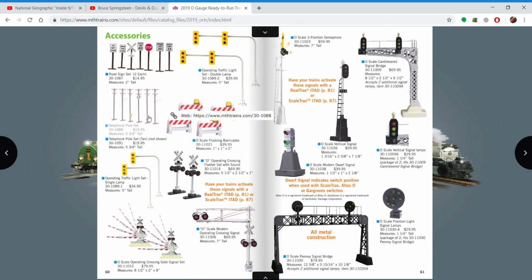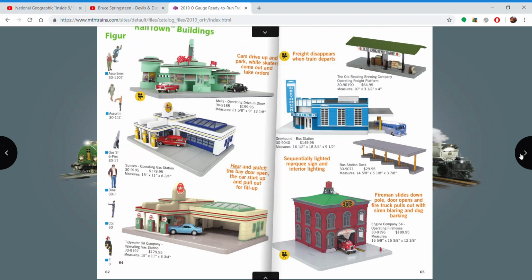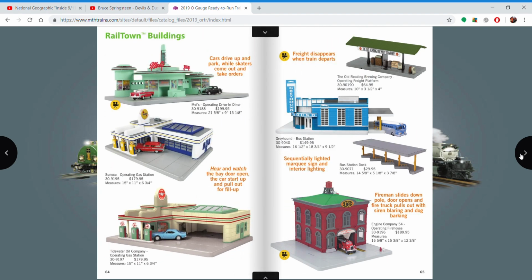And then I want to get some of these. I want to get the traffic lights, the barricades, and a whole bunch of signals. And we have some railroad signals over here. These are pretty cool. I have the cantilever signal, and I will need to get the heads for it for the other side. And I've been talking about the Pangea signal bridge, which seems like forever, so eventually I'll buy that. Some people packs.